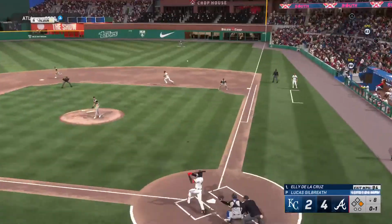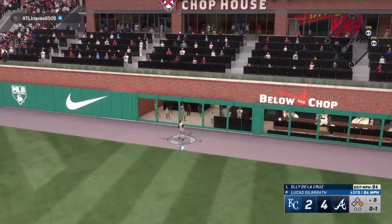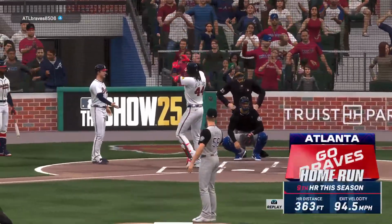Runner takes off. Fly ball, pretty well struck, right field. That's back and gone. And they throw a pair on the board. It's 6-2.